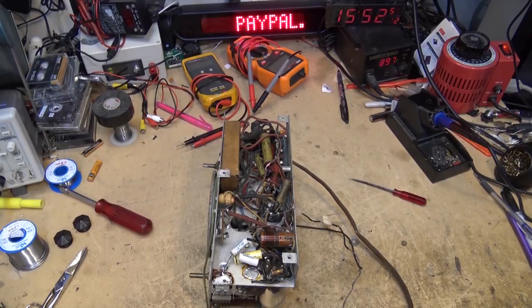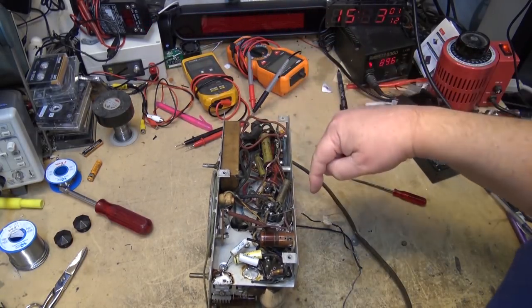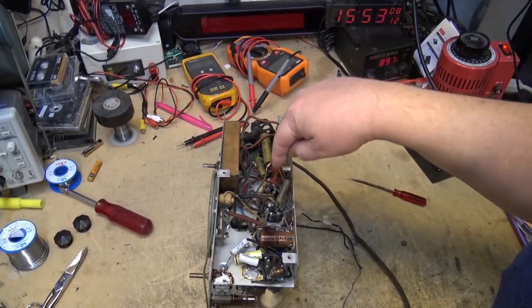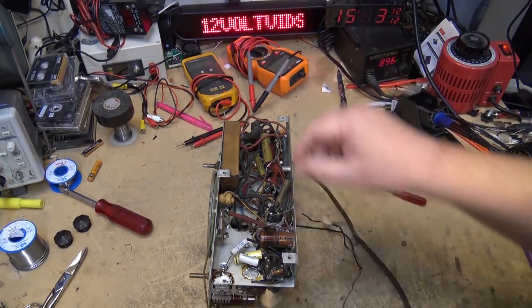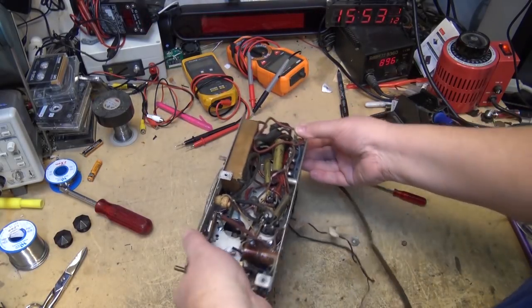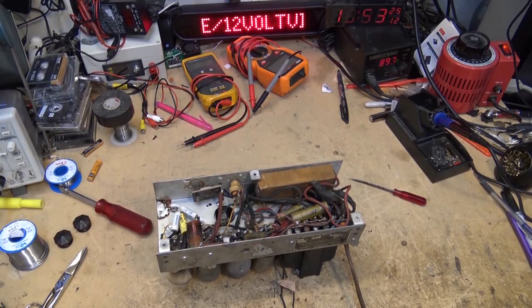But first thing we need to do is change out these paper capacitors. Looks like there's only three of them that I'm going to have to change, because these three have already been done. So we'll change out these ones, and then I'll put some power to this thing and see if we get some magic smoke or whether we get some sound. I don't have a manual for this, unfortunately. I've been trying to find one, but I've found three tube versions, but not a four tube.